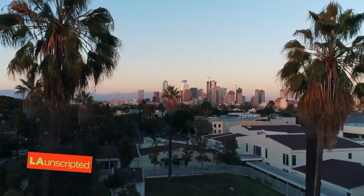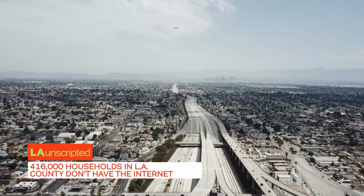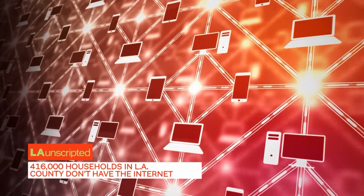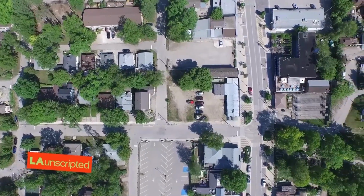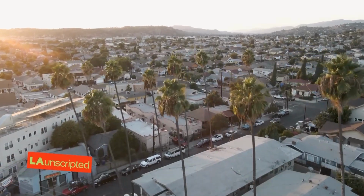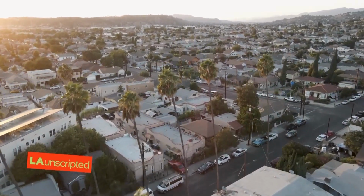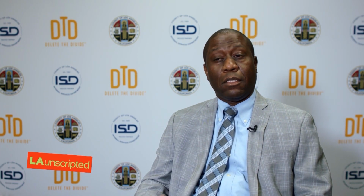So in Los Angeles County, there are literally estimated to be over 416,000 households that don't have the internet. In addition to that, there's about 1.1 million households that have an annual household income of less than $50,000. So when you combine the cost of living implications as well, people have to make choices. What do I spend my money on? Is it rent? Is it food? Is it clothing? Is it the internet?